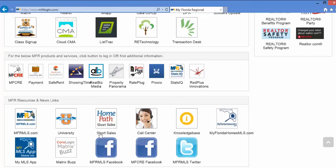Coming down to the bottom of the page, there's 2 more things I want to point out to you. First of all, we have the My MLS app. This is a mobile app. Now, before I talk about this, I do want to point out that Matrix is compatible on all major browsers and all major devices. So I can go directly to the Matrix URL straight from my tablet or from my phone. However, if I have an Android or an Apple device, if I want a more mobile-friendly app to use, I can use the My MLS mobile app, which gives me some nice capabilities.